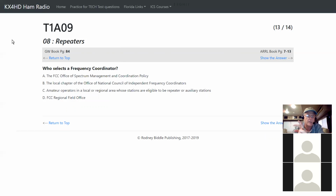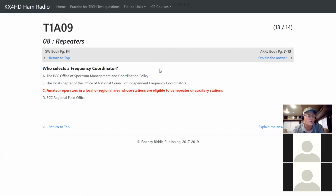FCC Office of Spectrum Management and Coordination Policy, local chapter of the Office of National Council of Independent Frequency Coordinators, amateur operators in a local or regional area whose stations are eligible to be repeater or auxiliary stations, or the FCC Regional Field Office. And for this one, the answer is C. The frequency coordinators chosen by the local amateurs in the area that's being covered. The FCC has nothing to do with it, so that rules out the first one and the fourth one. And the Office of National Council of Independent Frequency Coordinators, I don't know that that's a real thing. I don't think it is. So it's the actual amateur operators in a local or regional area.